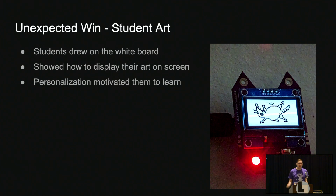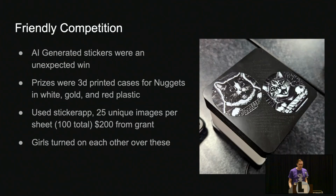So if you're looking for a way of engaging people, taking art that they make themselves and showing them how to create an animation or showing them how to put it up on the microcontroller surprised me. I didn't know that they would be that into it. We wasted, well, we didn't waste, we turned an entire lunch break into just teaching people how to do this. So that was something that ended up being a win.